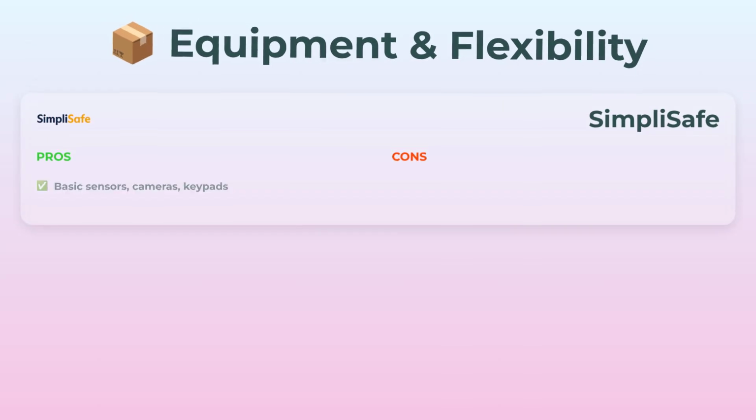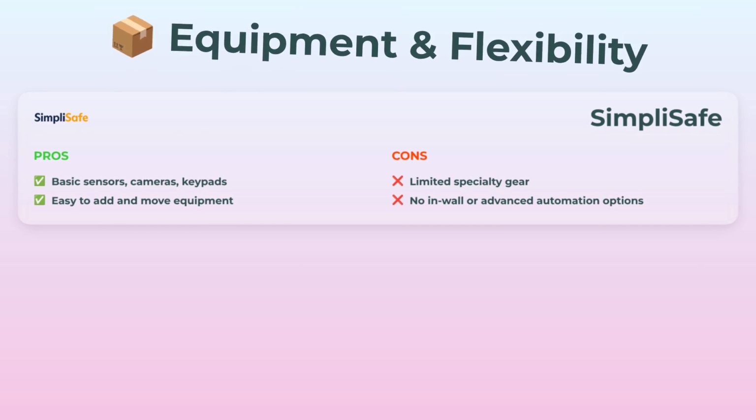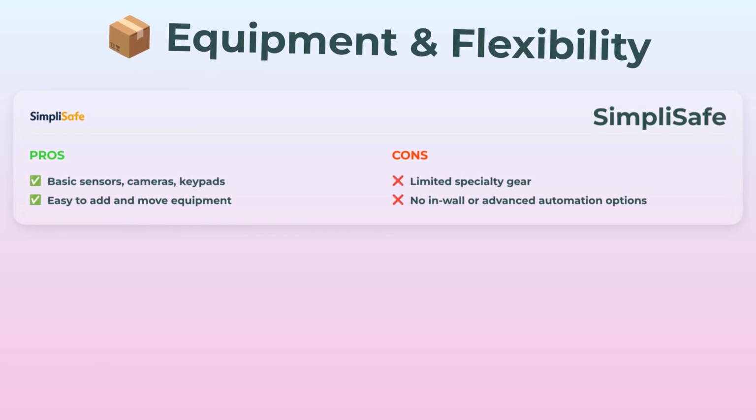Let's unpack equipment and flexibility. SimpliSafe gives you the basics, sensors, cameras, keypads, and you can snap on extras anytime and move it all when you move. But don't expect advanced gear like fancy door locks or smart thermostats built right in.